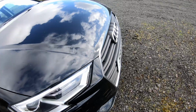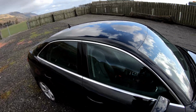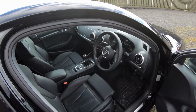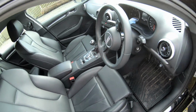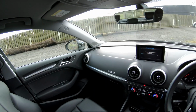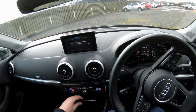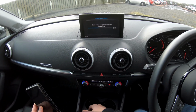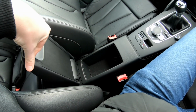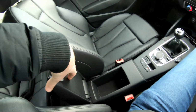You get nice sort of sport trimmings, you get satellite navigation, and of course you get sports seats, which look quite nice. Now these ones aren't heated. Now I've got the 6-speed manual here, cubbyhole space. You've got 2 sort of cup holders here where my phone sits quite nicely. You have space in here as well.